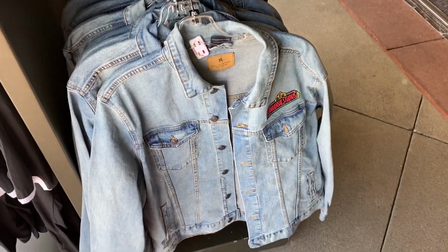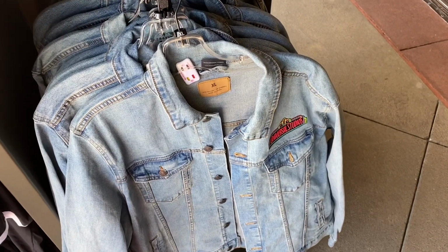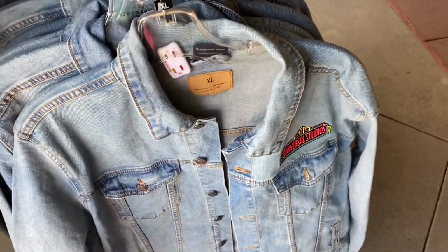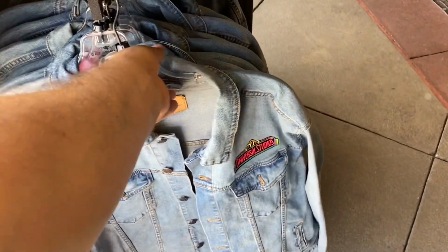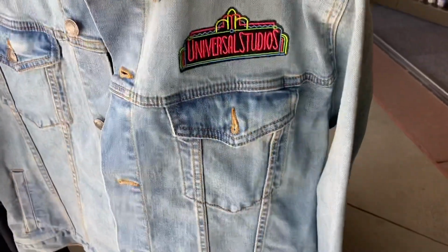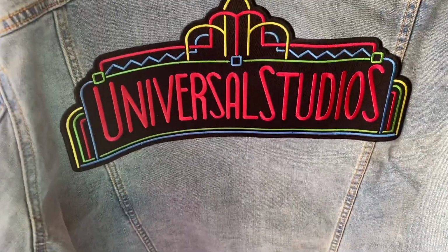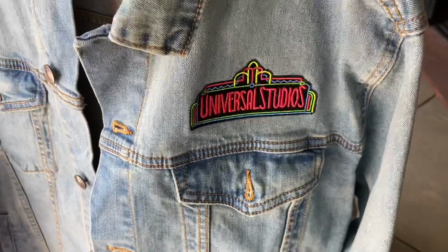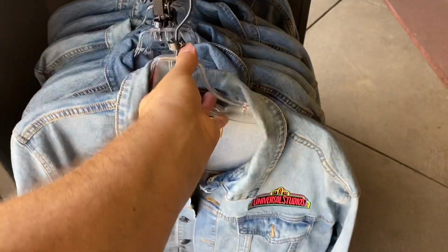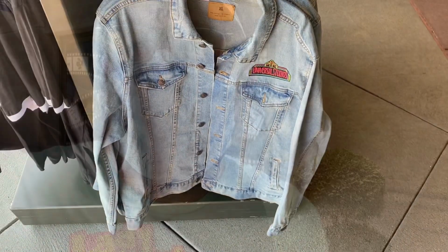Our first stop here is at the Universal Studios store, where they have the new Universal Studios retro logo jean jackets. Very 90s. It's got the Universal Studios logo on the front, Universal Studios on the back. I think the interesting thing is it doesn't say Universal Studios Florida on it, just Universal Studios, so I'm sure they will have this jacket on both coasts.